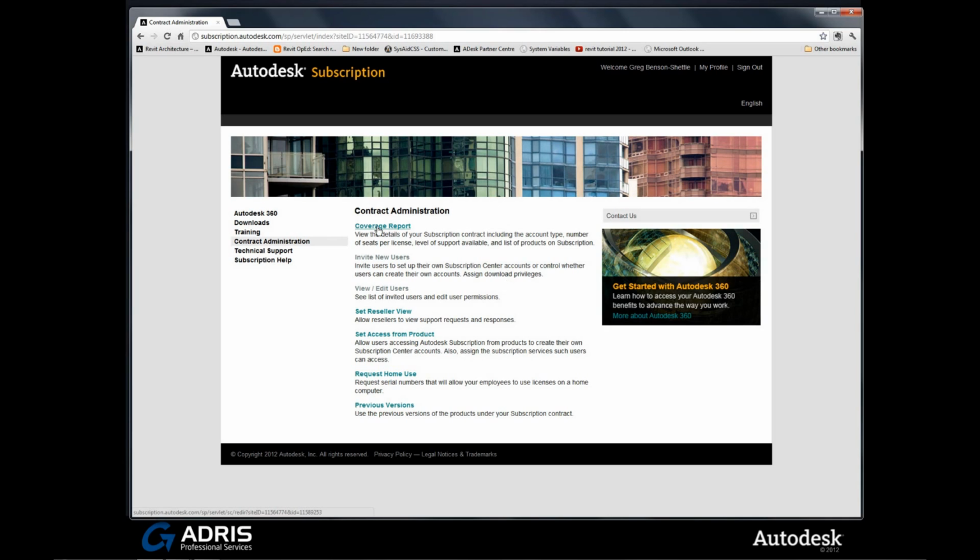So from here we have various reports and facilities, including invite new users, and you can also view the existing users that you have already set up, and you can also edit their rights. Also from your contract administration area, once again you can check on previous versions that you've had as well.